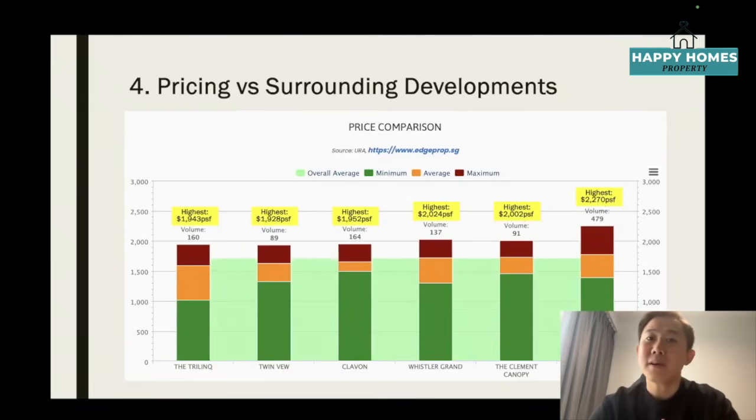Next, let's look at Parc Clematis pricing versus the surrounding developments that obtained TOP in recent years. Undoubtedly, Parc Clematis pricing is the highest at around 2,100 to 2,200 per square feet. This is considered on the high side for an OCR development. The first-hand owners have previously bought from the developer at around 1,600 to 1,700 PSF. That's a staggering 30% growth in just 4 years.